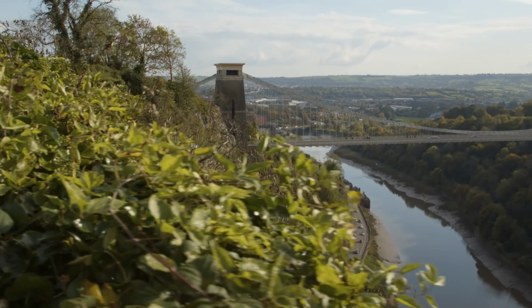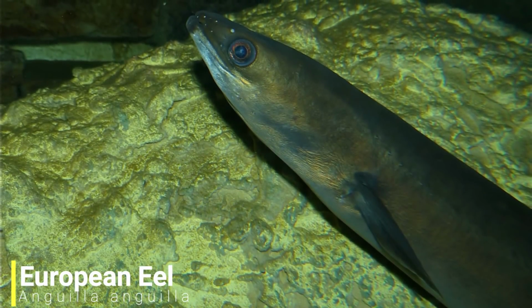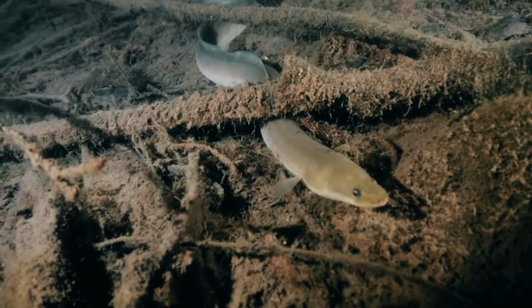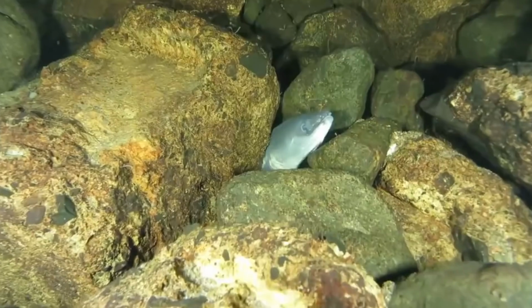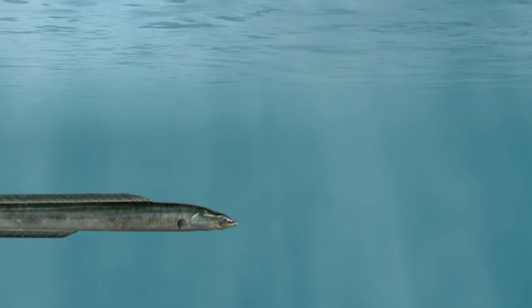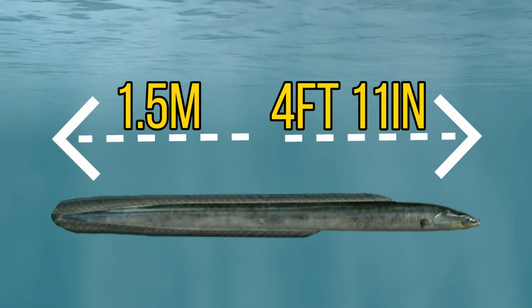But for our next species we'll once again be heading to the freshwaters of the UK, as we have the European eel. This elusive and mysterious fish was once common in the UK, but is now witnessing serious declines. Adult European eels tend to be predatory, feeding on mollusks, crustaceans, insects, worms, and other fish. And on this diet they can reach a maximum size of around 1.5 meters or 4 foot 11 inches long.